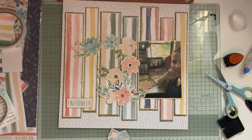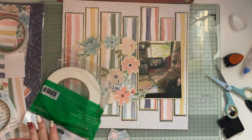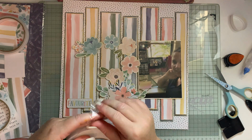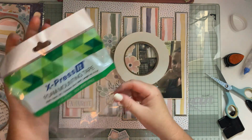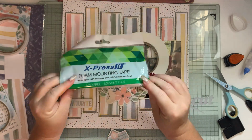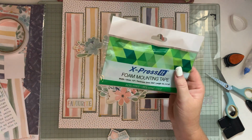Alright, and then it's time to grab out some more tape. There we go. So like I said, I did get a whole bunch of it on sale recently. And I even had a Spotlight voucher as well. So not only was the tape on special, but I actually got like $40 off when I spent $100. So I actually got quite a few foam tapes.